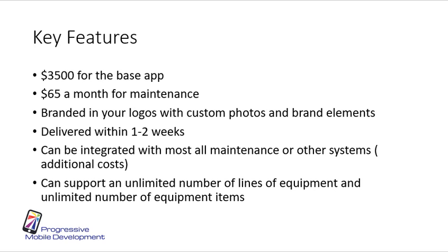The complete turnaround time, based on your delivery of signing a proposal and getting us the content we need, is generally in the 1 to 2 week range, so it's a quick turnaround. And this can be integrated with almost any other maintenance or other systems. So the data collected in the field with the mobile devices can be stored for not only the training needs, but can be added to any maintenance or other systems.